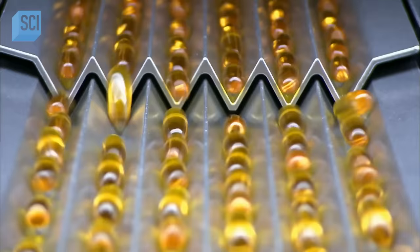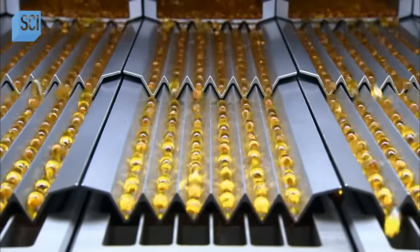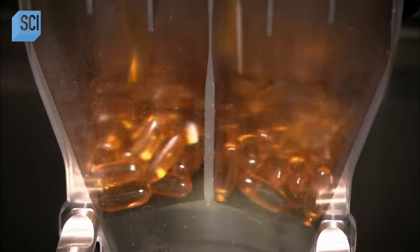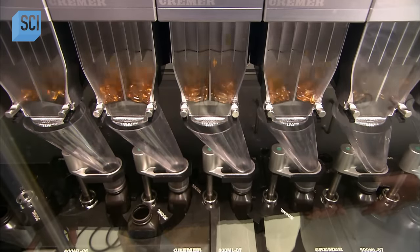The gel caps being packaged here contain flax oil. They travel down a series of vibrating plates, which progressively line them up in single file. As they pass by, electronic eyes count out the number of capsules per bottle, triggering the filling mechanism to collect that quantity and release it into an empty bottle.